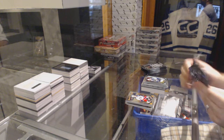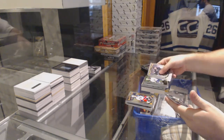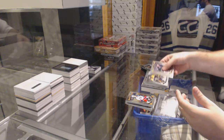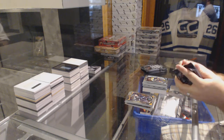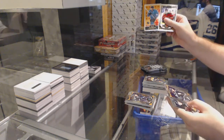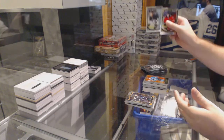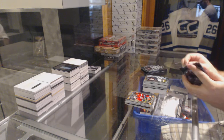Marquee rookie. Retro of Tyler Ennis for the Buffalo Sabres. Marquee rookie for the Boston Bruins, Malcolm Subban. Retro Joe Pavelski for the San Jose Sharks. Sergei Plotnikov, marquee rookie for the Pittsburgh Penguins.